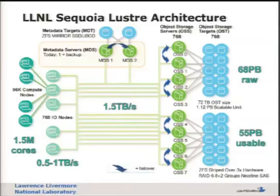On Sequoia, we've got 1.5 million cores spread over 96,000 compute nodes, and those are all treed down into what the Blue Gene architecture calls I/O nodes. So we've got 768 I/O nodes. We've got 1.5 terabytes a second through the network switches between here, and we're aiming to get between 0.5 terabyte and 1 terabyte a second throughput on the system. So just a lot of everything.